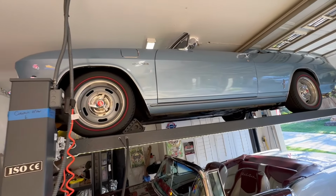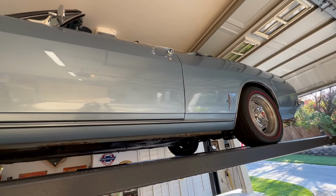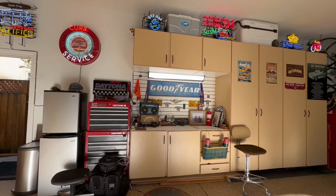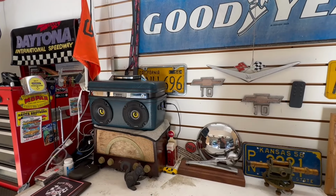And then the visceral part is when you get behind the wheel, start that motor up, hear the exhaust, feel the vibrations, drive down the road, feel the power.